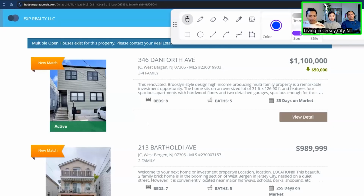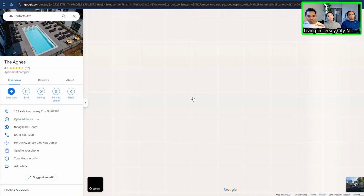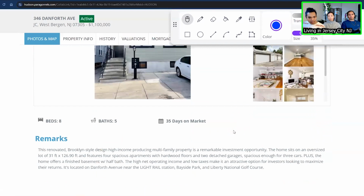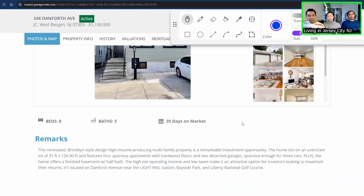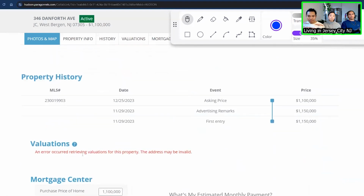So let's check out some of the listings that have been going up. Let's see. Wow, so you have this 346 Danforth Avenue, which is just at the border of Jersey City and West Bergen, going for close to $1 million, over $1 million, which is crazy. So this is an 8 bedroom, 5 bath multifamily, oversized lot, right? 31 by 126 by 90. Typically, you'll find that the regular size lot in Jersey City is about 25 by 100. So this is definitely a lot. Not to mention, it also includes 2 detached garages, spacious enough for 3 cars, and in a space where there's a lack of parking, that's definitely a plus. I can see why they're offering it for $1 million.